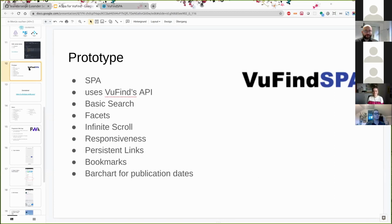So the VuFind SPA, this experiment I did, implements a single page application for VuFind's API. It implements the basic search functionality, of course. It supports facets, infinite scroll, it's responsive, and it implements persistent links for records. Bookmarks are also available, and a nice bar chart for publication dates.